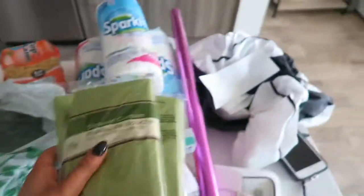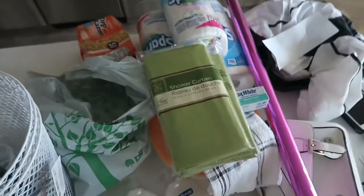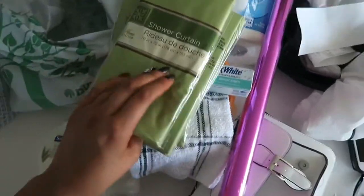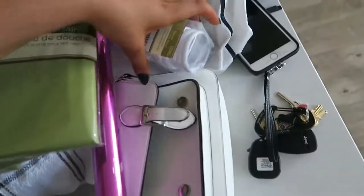But I could only find these shower curtains. I didn't want to have green, but for the time being, we have something. I don't have a shower curtain right now, because my last place had a built-in shower curtain. You can't take it with you. I had to get three shower curtains, and then wait, did I only get two reels? Really? How did I manage that? I only got two of those by accident.